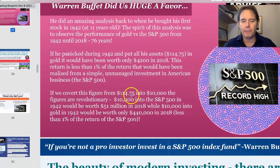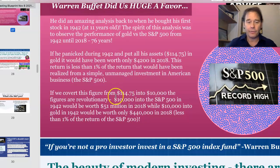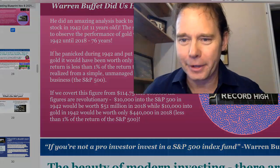If we convert this figure from $114 to $10,000, the figures are revolutionary. $10,000 put into the S&P 500 in 1942 would be worth $51 million in 2018, while $10,000 invested in gold in 1942 would be worth only $440,000 in 2018, less than 1% of the return of the S&P 500. So there you go. That is the analysis of Warren Buffett.